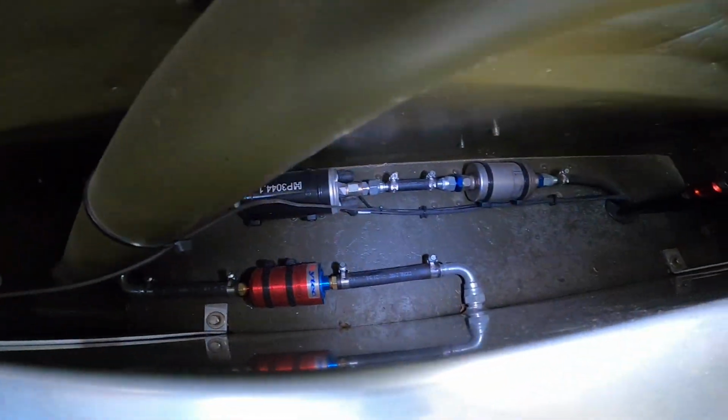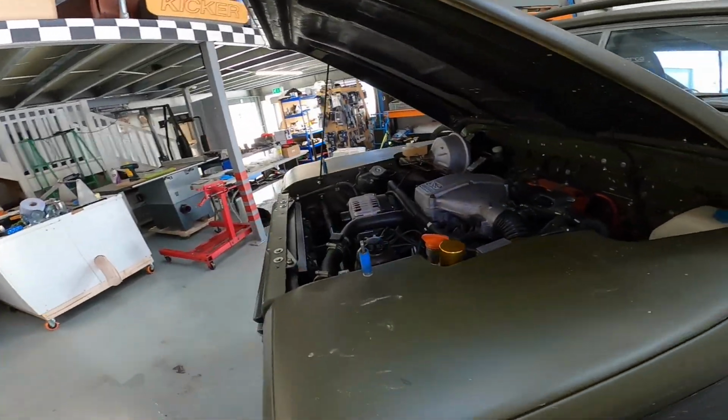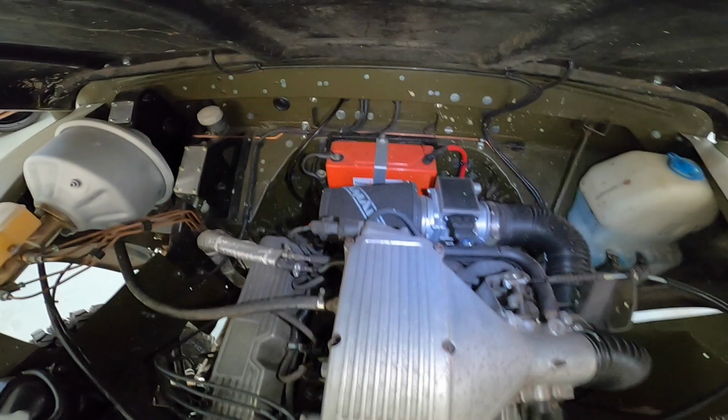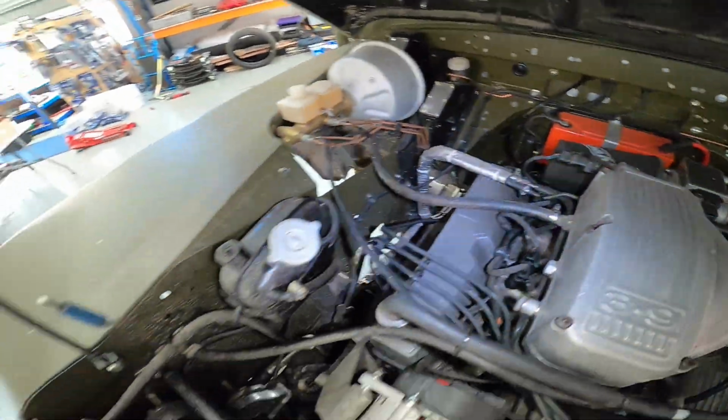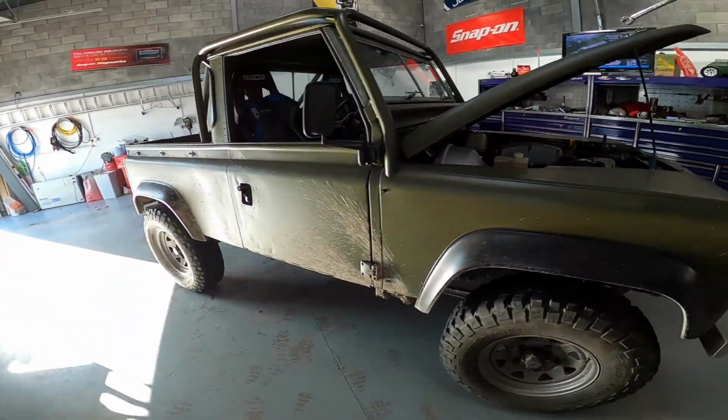It's quite cool. It's got some fuel cell and some pumps and a filter. It's a bit of a different one. You've got to love the sound of a V8. For an old girl, it's not bad.